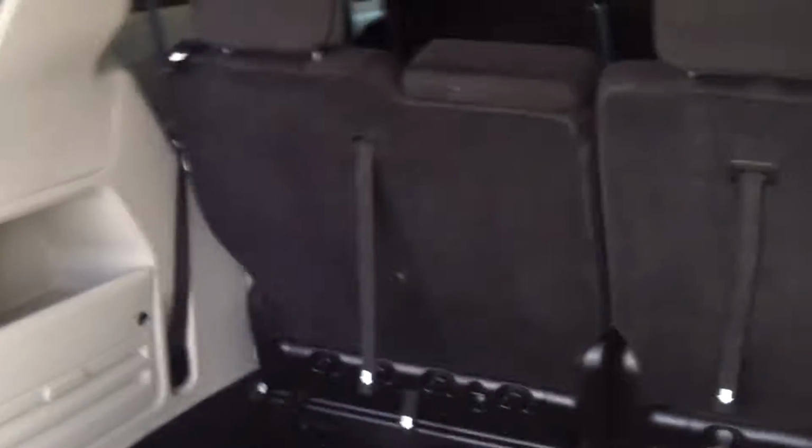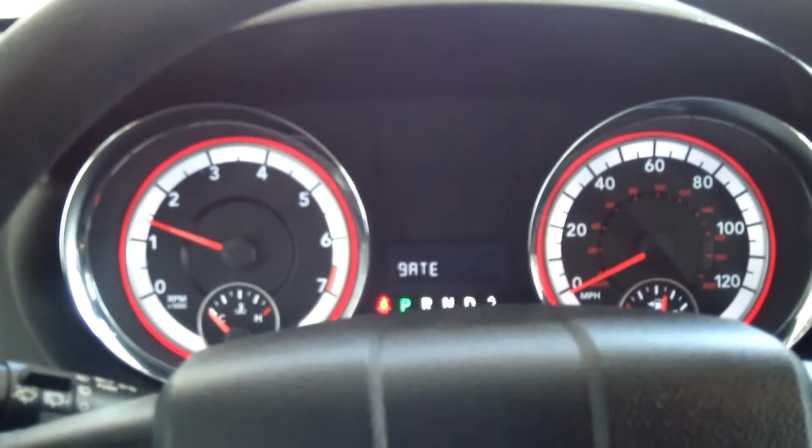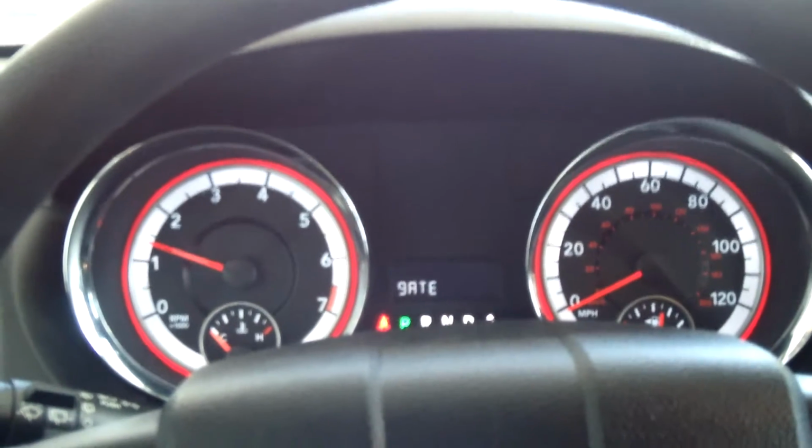And here's your space here in the back. There's quite a bit of space, even with the third row seating up. And as you can see, the interior is in great condition as well as the exterior. And this Dodge Caravan is a 3.6 liter V6 front wheel drive.